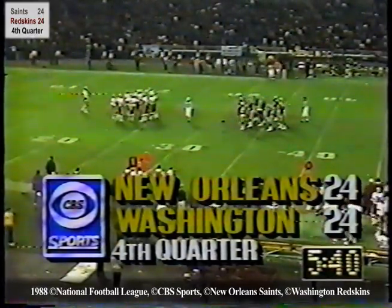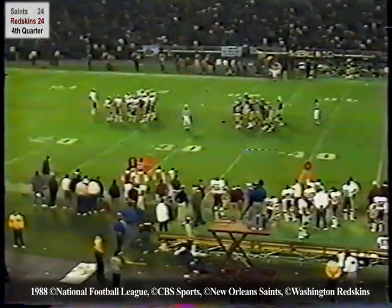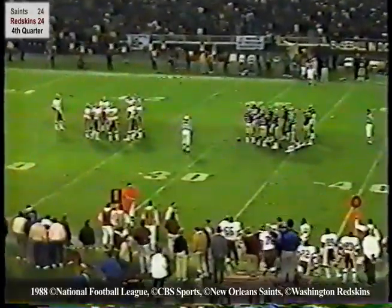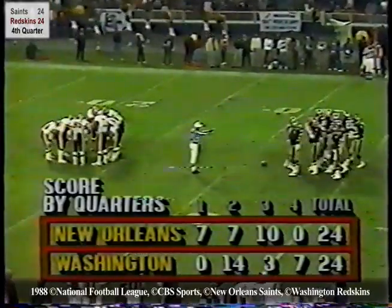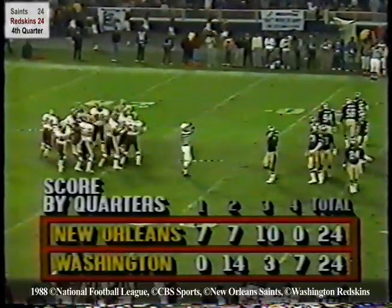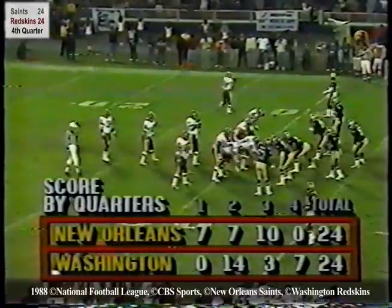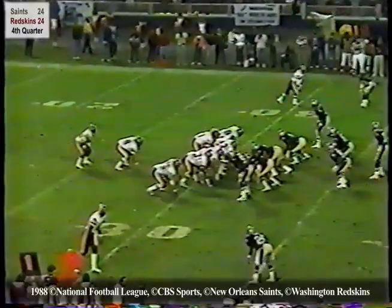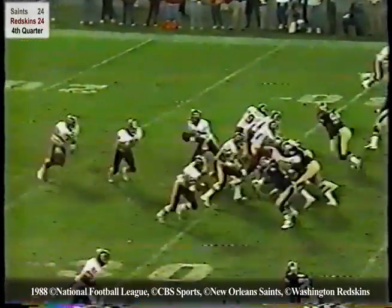24-24, Saints Redskins with 5:40 left to play at RFK Stadium in Washington. Both teams almost have to win. Based on what happened today, the Saints could recapture sole possession of first place in the NFC West, and the Redskins have to win to stay close to the Giants.